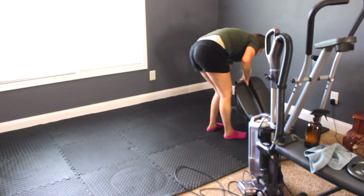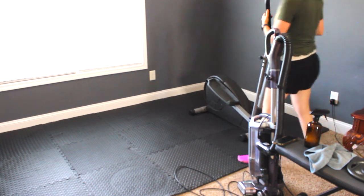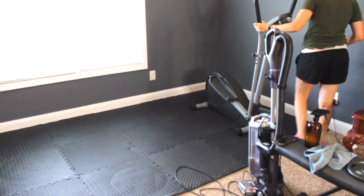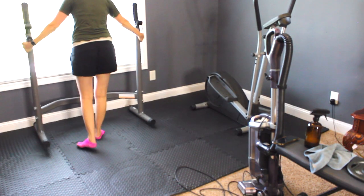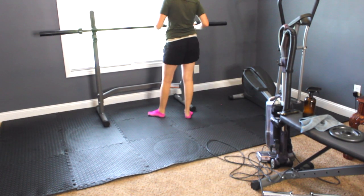Once all the tiles are connected again, then I just start putting everything back. And I'm trying to be as careful as I can when I'm putting the equipment back on the mats to not drag it across and mess the tiles back up. So I'm lifting the things and carrying them and setting them down where they go.